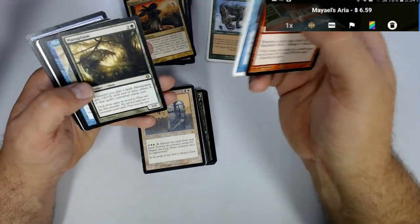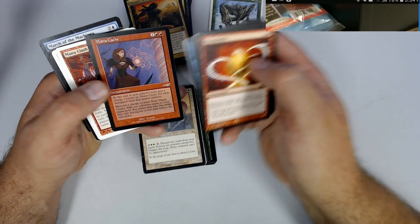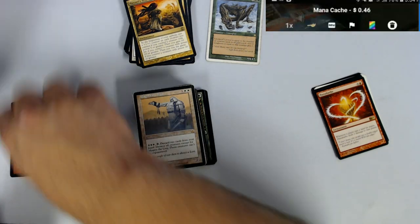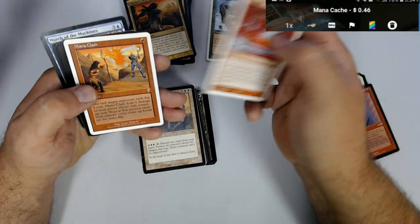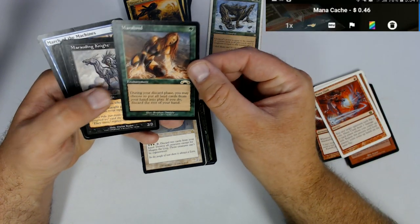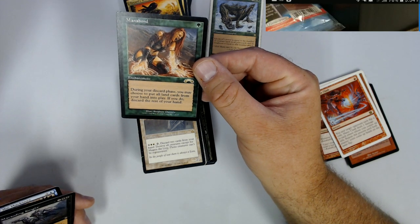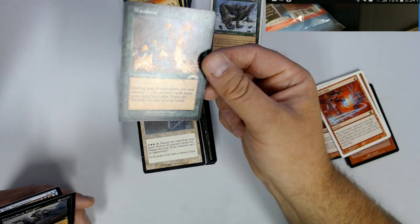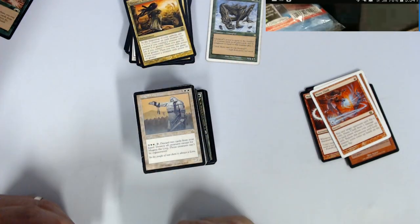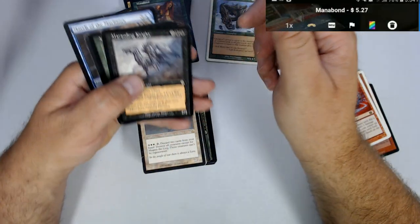Mana Short, I don't think. Mana Plasm. Mana Play. Maze. Mana Cache. Let's try that one. Nope. Mana Clash. Mana Bond. During your discard phase, you may choose to put all land cards from your hand into play. If you do, discard the rest of your hand. That's an enchantment for one green. This seems pretty powerful. And it's an okay card, so that's great.